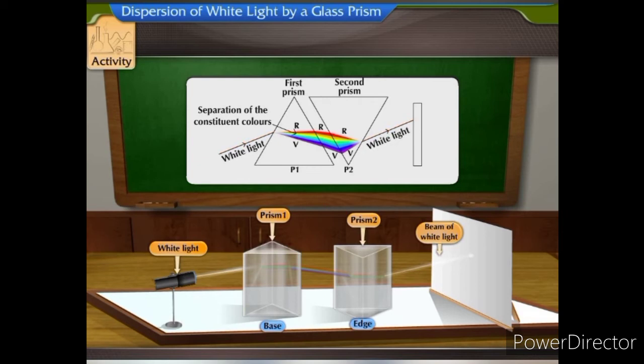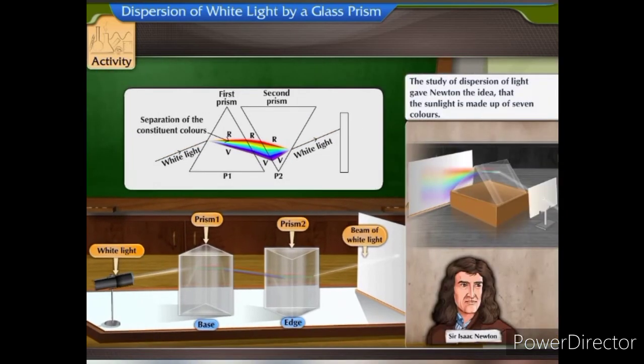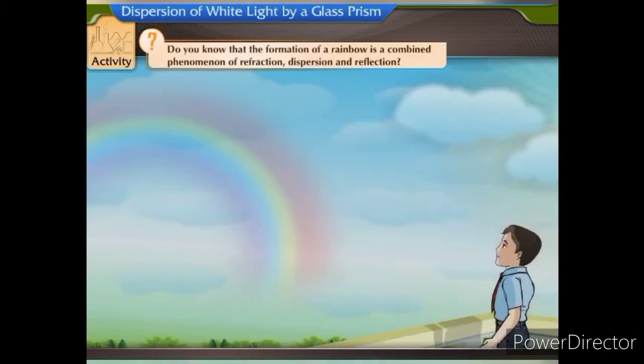This observation was a landmark in the study of dispersion of light, as it gave Newton the idea that sunlight is made up of 7 colors. Do you know that the formation of a rainbow is a combined phenomenon of refraction, dispersion, and reflection? Let us proceed to understand this.